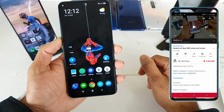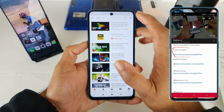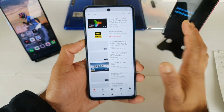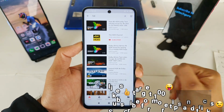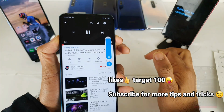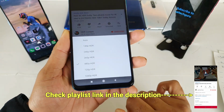Regarding the smartphone, right now I'm using the Redmi Note 9 Pro, friends, and let me open the YouTube application. I have entered HDR. Just type HDR in the search and you'll get the list of videos which are actually supported with HDR content. Let me select one of the videos here and decrease the volume. If you tap the settings here, you can see HDR, as you can see, friends.